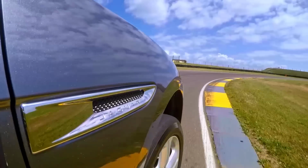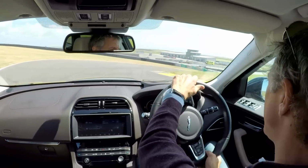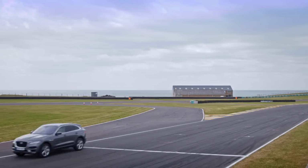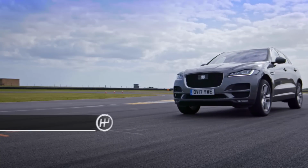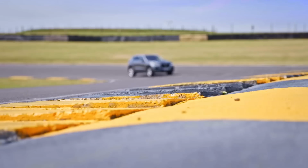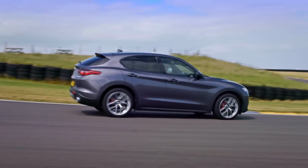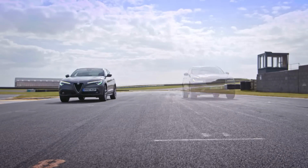Could it recover anything by the finish? Come on, get it tidy. Here we go. And stop the watch. The answer is no, because the F-Pace crosses the line in 1 minute 30.2 seconds, a hefty 3.4 seconds slower than the Stelvio. So, if you're looking for an SUV and speed is what you're after, save yourself £1,000 and go for the Alfa.